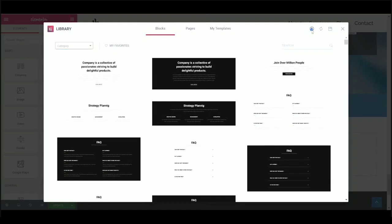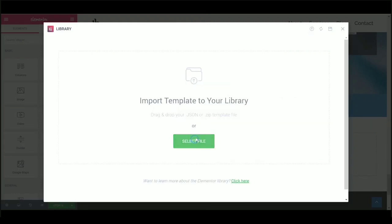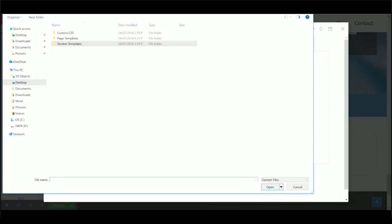If you look in the folder I gave you, there's also a section called section templates. Now, these are a lot of the different sections that we've used throughout the theme, the template that I created for you guys. I've broken them down into sections so you can easily implement each of them into separate areas on your website.